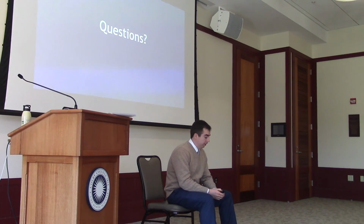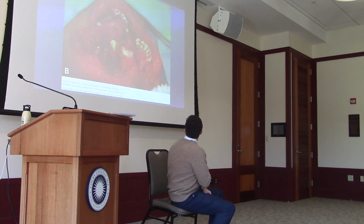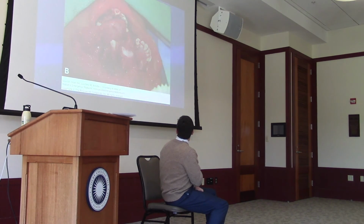What happened with that patient? Oh, I have no idea. I just found that picture online. It took me a while to figure out which one was the top and which one was the bottom. I think this is the top. Is that the hard palate? Is that the tongue? Yeah, and that's the lower lip, and that's the chin. Right there, yeah.